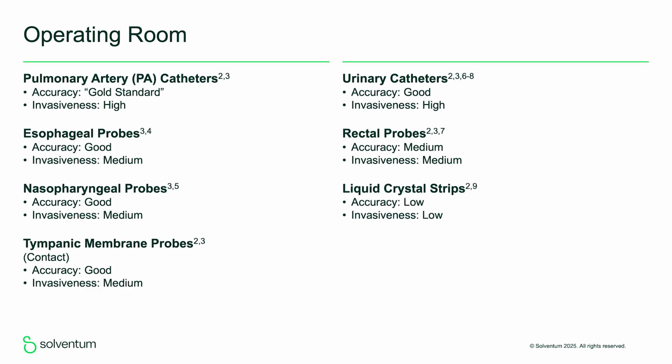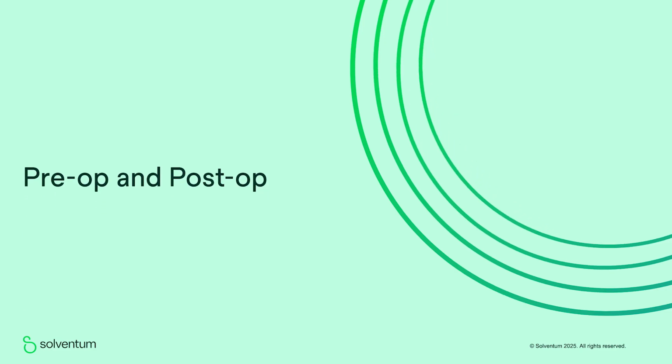Liquid crystal temperature strips have low accuracy. They are highly influenced by ambient temperature and could be influenced by forced air warming devices. Invasiveness is low. However, they carry the risk of incorrect measurement, which could result in delayed or inappropriate treatment. Next, let's look at those thermometers frequently used in pre- and post-op.